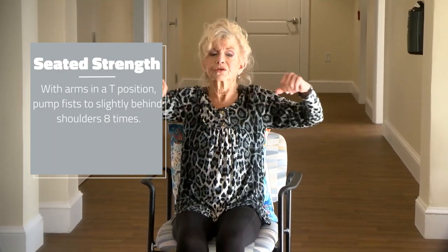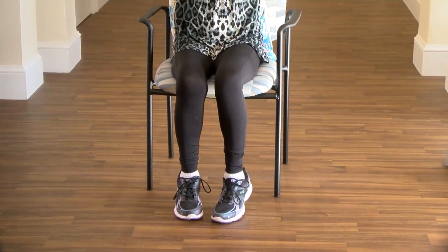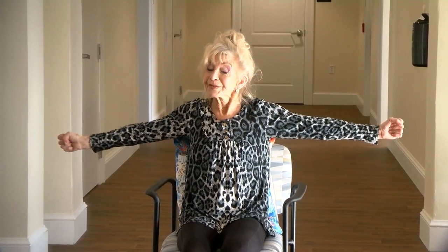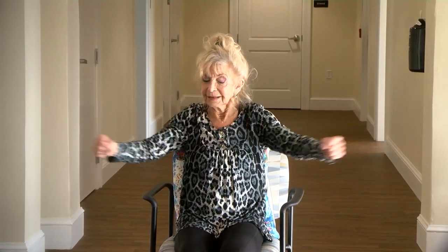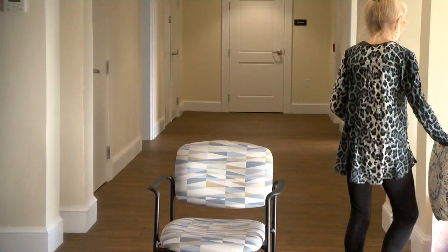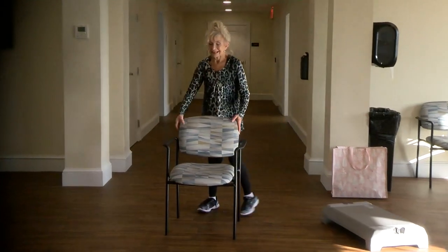You're working on the shoulders, strengthening those shoulders that have been rounded too long. Come on. All right, ready, go. 1, 2, 3, 4, 5, 6, 7, 8. Ugh, it was too much. All right, that was a little bit of strength. That was pretty good, though. All right, so we're moving on.